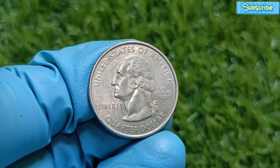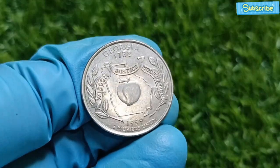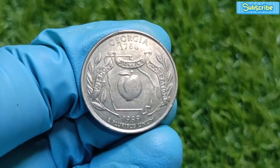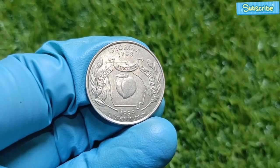Rarity and value. A 1999-P quarter with a 5% off-center strike might fetch $20 to $50. Double dies can command $100 to $500 plus, depending on severity. Proof coins with errors, e.g. mirrored doubling, are highly prized.